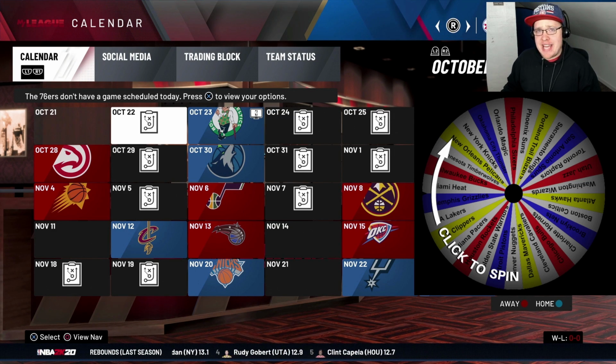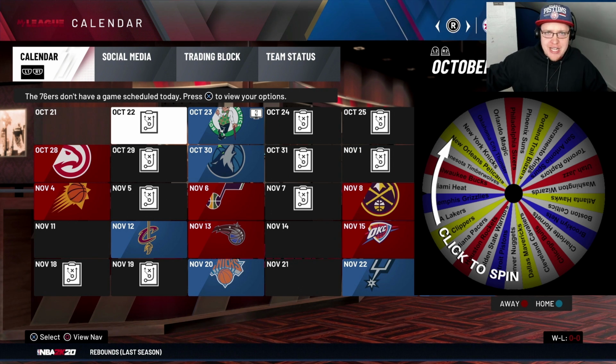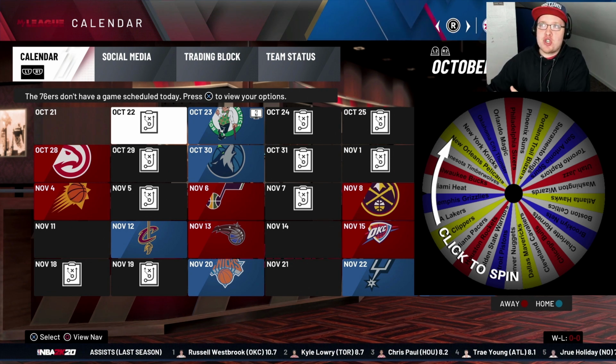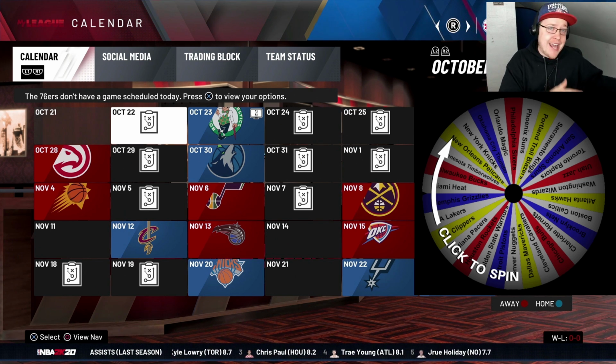KrispyFlakes here. When it comes to the game of basketball, the six-man position can make the biggest difference in the outcome of a basketball game. Typically you've got your starters out there, but if one of those guys gets in foul trouble, or maybe you just need that extra scoring punch off your bench, your six-man comes in and takes care of his business.